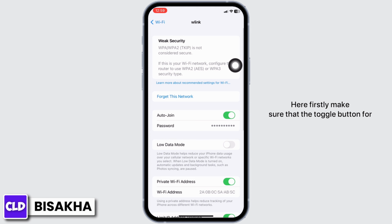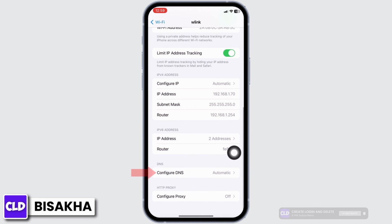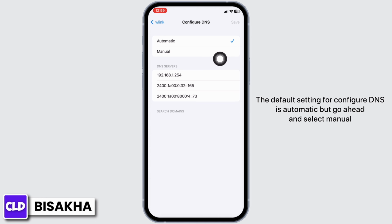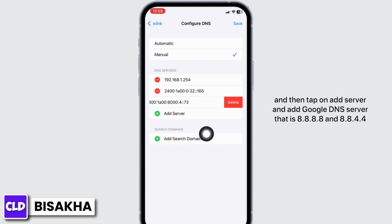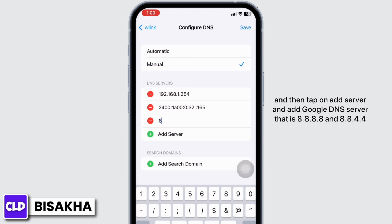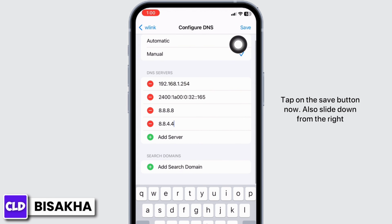Here firstly, make sure that the toggle button for low data mode is toggled off. Now tap on Configure DNS. The default setting for Configure DNS is automatic, but go ahead and select Manual and now remove all the existing DNS servers and then tap on Add Server and add Google DNS Server that is 8.8.8.8 and 8.8.4.4. Tap on the Save button now.